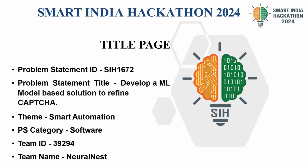Hello everyone, and welcome to our presentation on a groundbreaking solution designed to enhance user engagement while ensuring the security of UIDAI's portal. My name is Prasad Sawant, and I am excited to share our innovative approach to addressing the challenges faced by UIDAI in maintaining a balance between security and user experience.